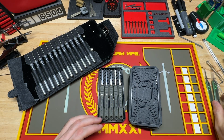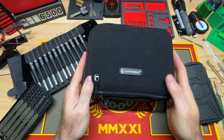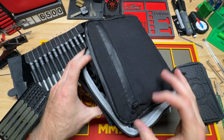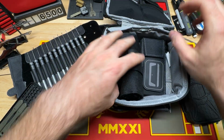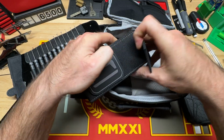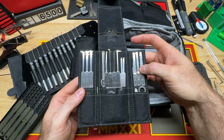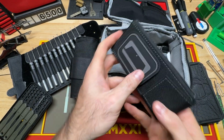So what I do is I actually have this guy. I've done an unboxing of this, but I need to do a review. This is a Leatherman case, and this thing is a beast. It's the perfect size. It's smaller than a lunchbox, and it holds so much. I have my Covert Instruments bypass kit right here. This thing is loaded. I have every Covert Instruments bypass tool in here, and then some other random tools that I've collected over the years.